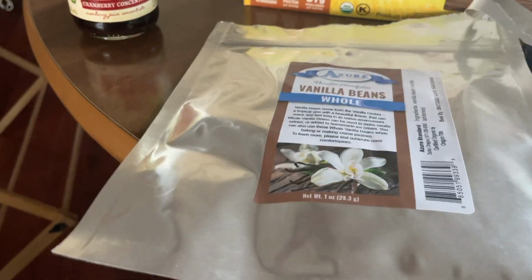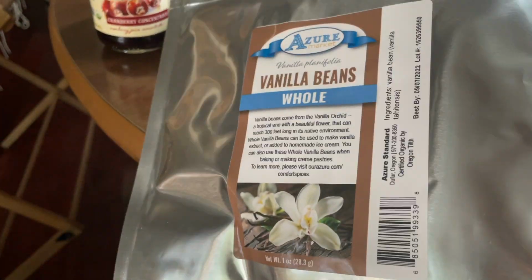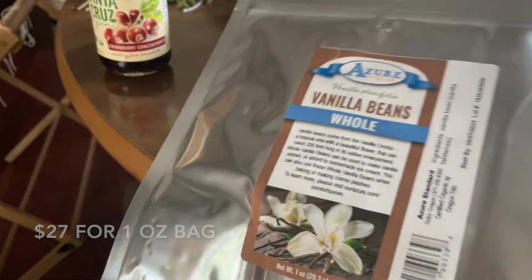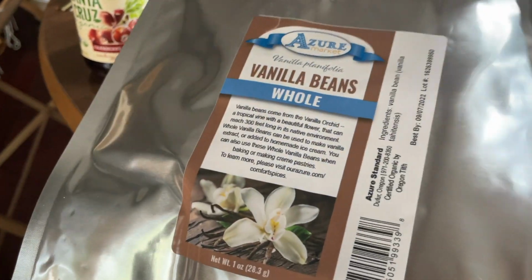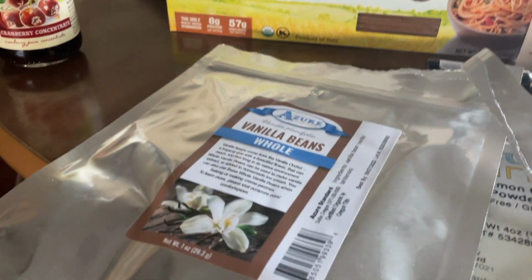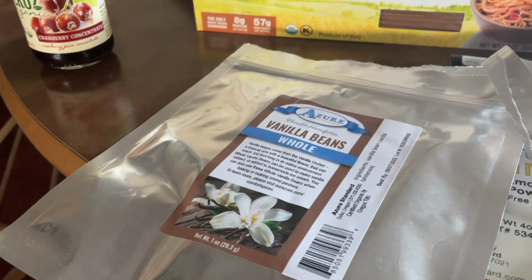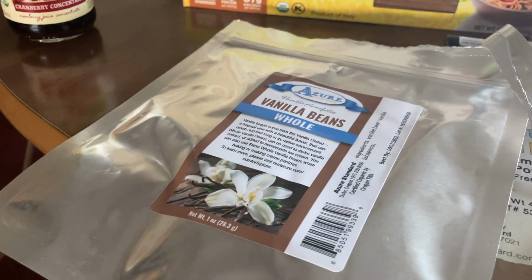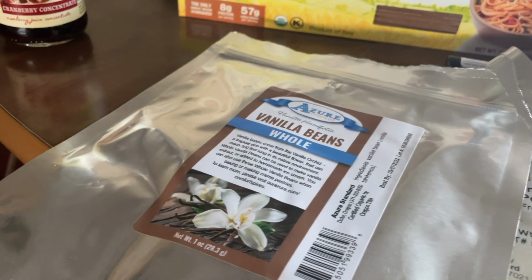This month, this came up, it was $27 for 1 ounce. And I was like, oh my gosh, I'm gonna order more and make more stuff with vanilla. So I wanna make an oil, like a body oil, to make myself smell like vanilla. And so I thought I would order more.